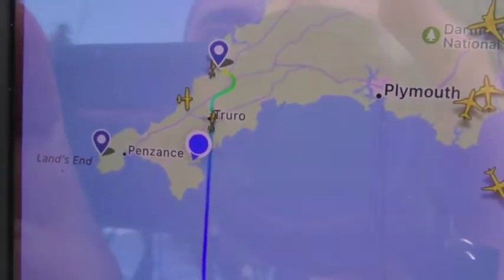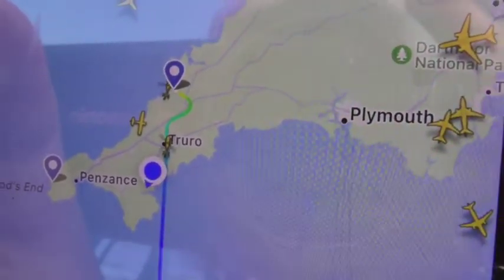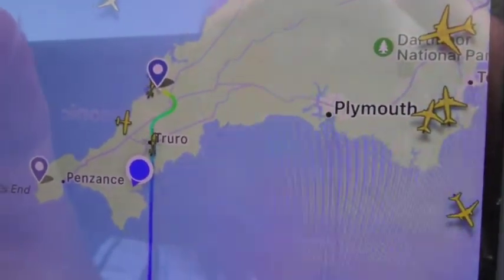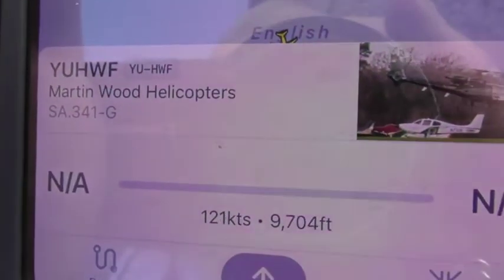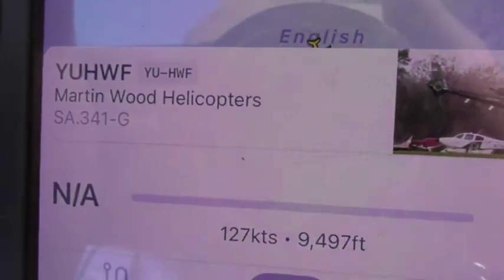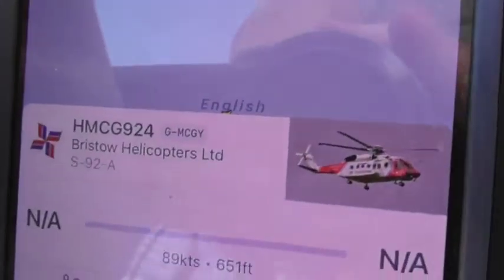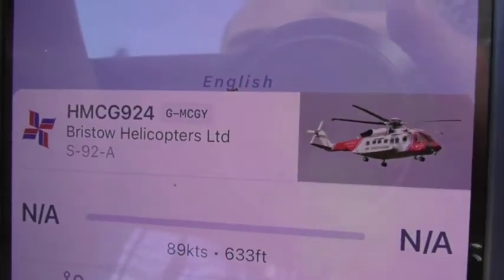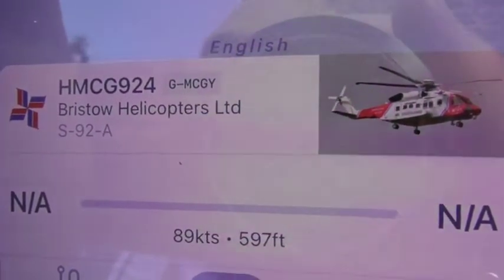Managed to catch 2 helicopters actually. Very weird. Managed to see the Westland Gazelle helicopter, which is operated by Martin Wood. That's a private owner on it. Now as you can see, that's coming very high actually. This is the helicopter we sometimes see, apparently. And then the Coast Guard Search and Rescue, which I just saw, was the second one. And this one's operated by Bristol Helicopters, apparently.